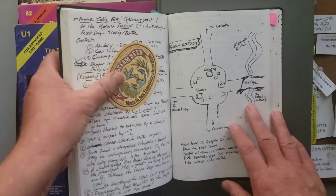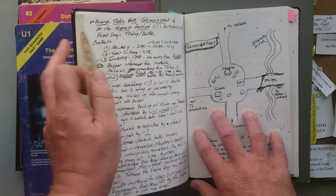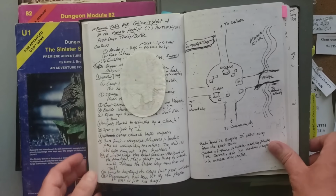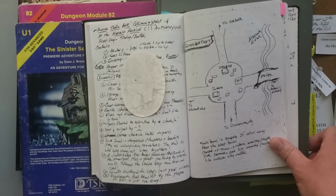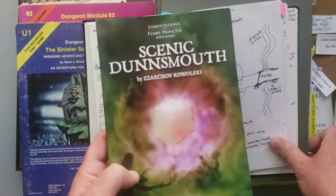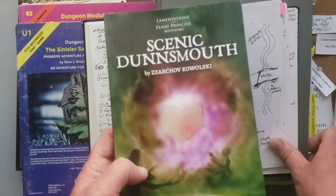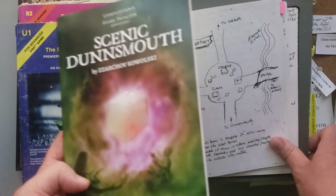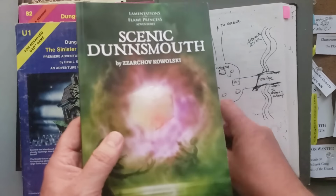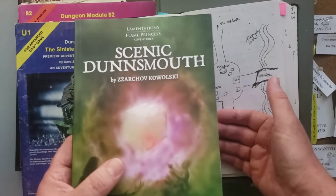Okay, so if you know your D&D history and the names of different things, each one of these was leading to a different adventure. The one you might not be familiar with is this one, the Scenic Dunsmith. This is not an old school adventure. This is what you'd call an OSR, old school renaissance or old school revival, adventure, written for Lamentations of the Flame Princess. System to me doesn't matter as much as ideas. It's old school anyway, so it's kind of interchangeable with BX D&D, which is what I'm running.